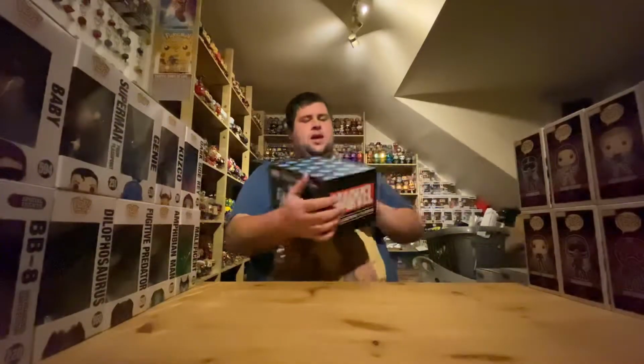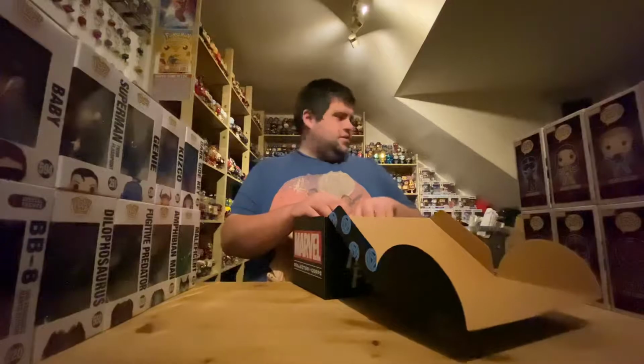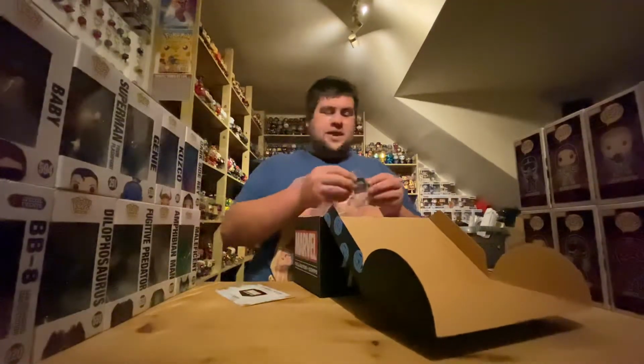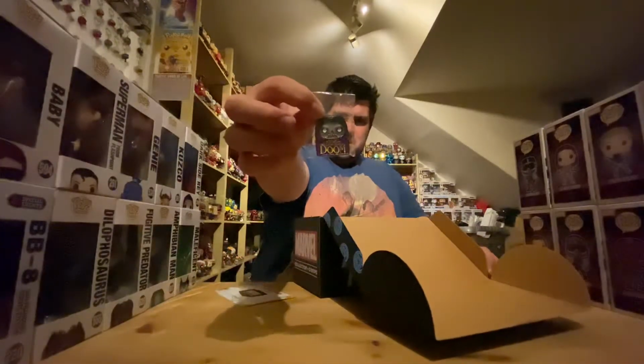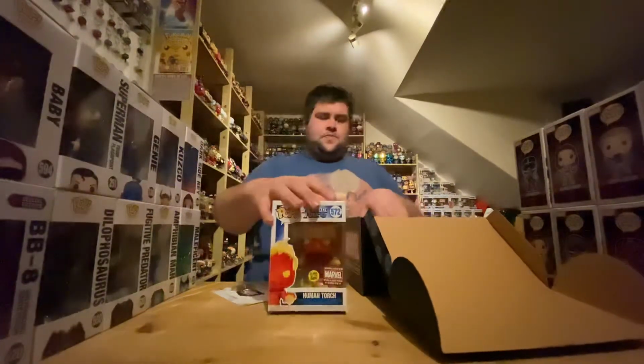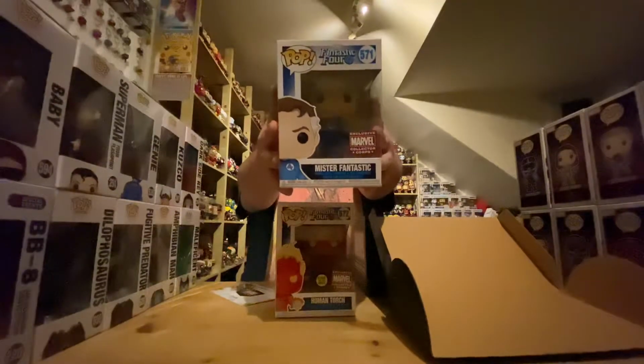So first thing we have is the Fantastic Four Marvel Collector's box. Now, I've already opened this. I've worn the t-shirt. I've used the sticker. So in this box, all that's left is the Doctor Doom pin. And then we have the pops. So I have the glow-in-the-dark Human Torch, and Mr. Fantastic.